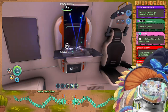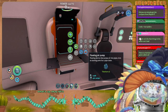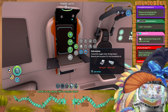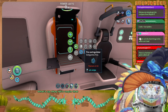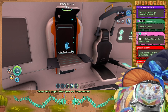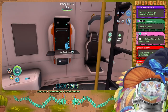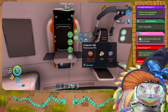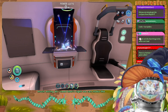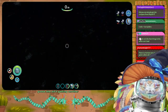Well, with the radiation suit, we can get closer to the Aurora, so I guess we can go that way and see what's up. Okay, let's unpin that. Just so I remember. I could make wires. How much wiring do I need? Oh wait, that's right, we can make the rebreather. Duh, Dreki. Silly goose. Just need to get another two fibers.